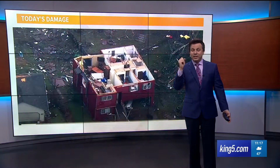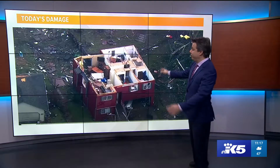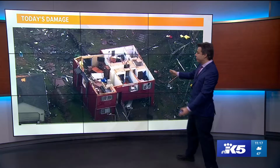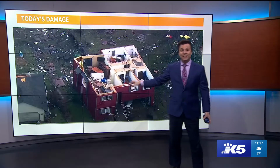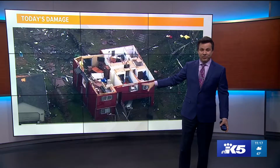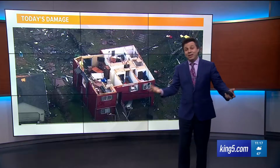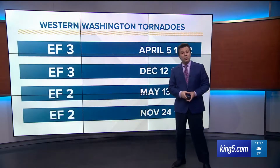Let me show you what stands out as probably Exhibit A for the National Weather Service tomorrow. You've probably seen this picture a lot already today. If you haven't, that's a home in Port Orchard. The roof completely gone. It's like you're looking down into a dollhouse. This is forensic evidence for the National Weather Service tomorrow. And it's important because while we can get tornadoes here in western Washington, we do not typically get strong ones.